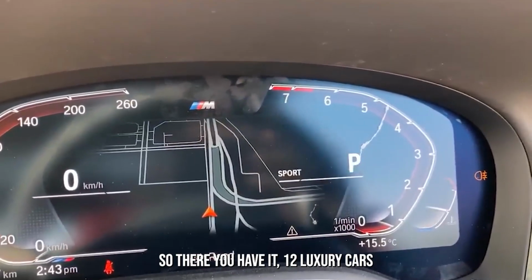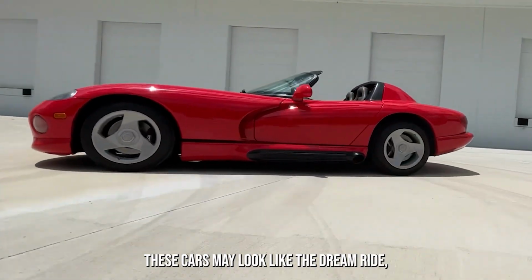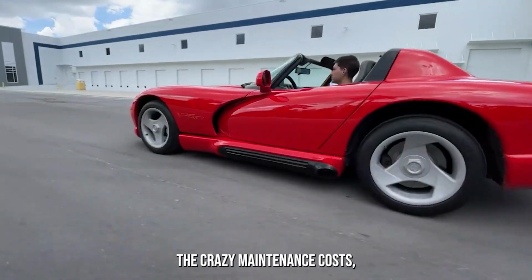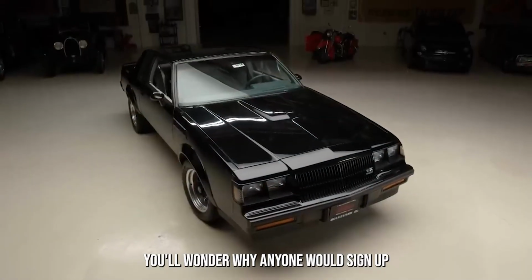So there you have it, 12 luxury cars you should think twice about before pulling the trigger. These cars may look like the dream ride, but when you take into account the crazy maintenance costs, depreciation, and constant repairs, you'll wonder why anyone would sign up for that kind of pain.